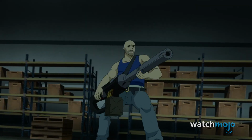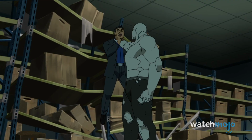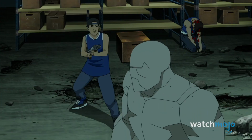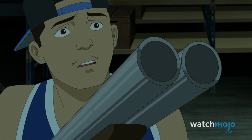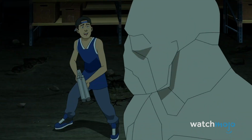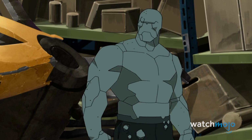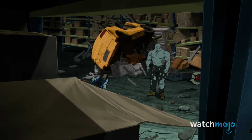Titan spares one of the younger gang members, telling him to deliver a message. The intimidated kid nevertheless fires another shot at Titan, who's more annoyed than anything else. Titan still lets the kid go, showing that he's not without mercy. Go! Yet, there's still blood on Titan's rocky hands. Not to mention holes in his pants.